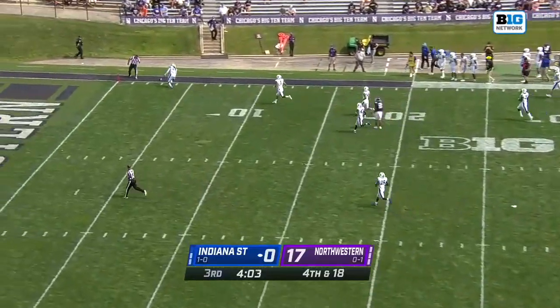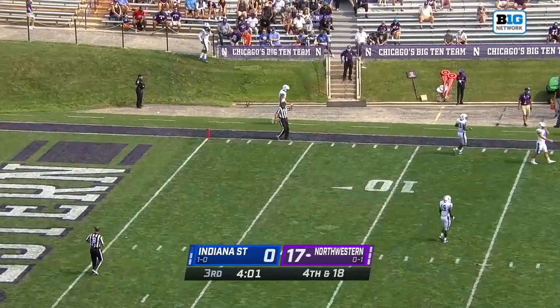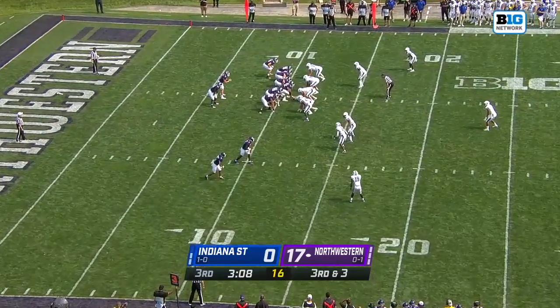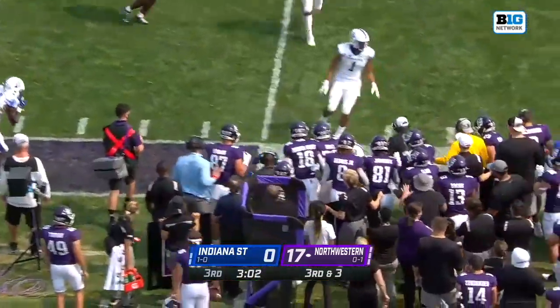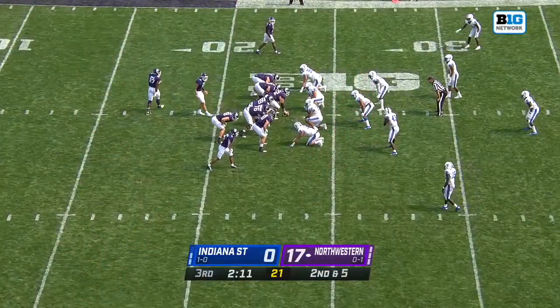What a roll. Off the toe of Travis Reiner. It is out of bounds inside the Northwestern 5-yard line. They'll set up shop at the 4. Robinson, the motion man. Johnson rolls his way and finds Robinson, who ducks the first defender and is wrapped up and pushed out.